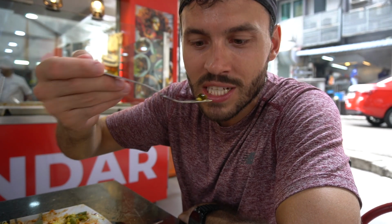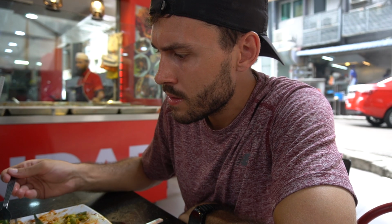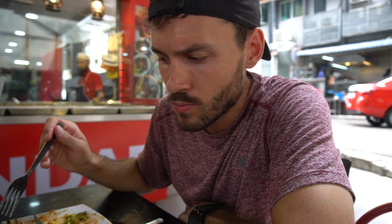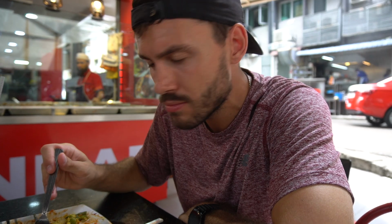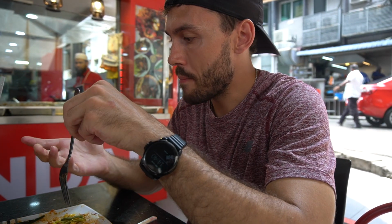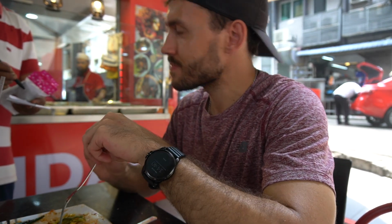Should we test the level of spice? I don't know, that one wasn't hot. There's another one, let's try this one. Maybe this one will be hot. Yeah, that one definitely had a kick. It's in the back of the throat immediately. Wow. Pan, soft pan, very nice, very good. Waiting. Thank you. Okay, thank you.